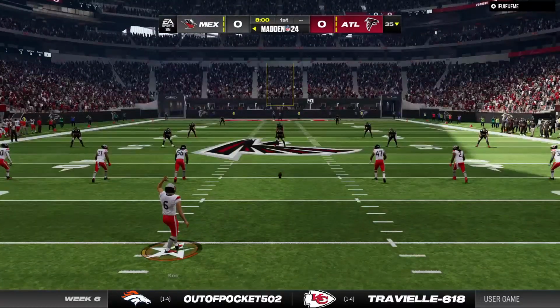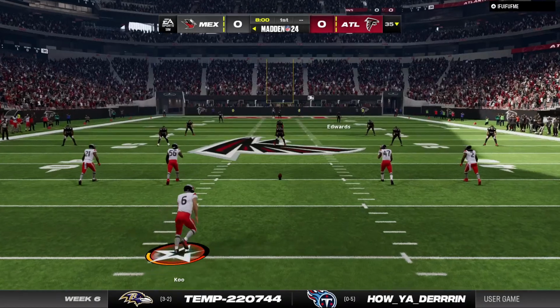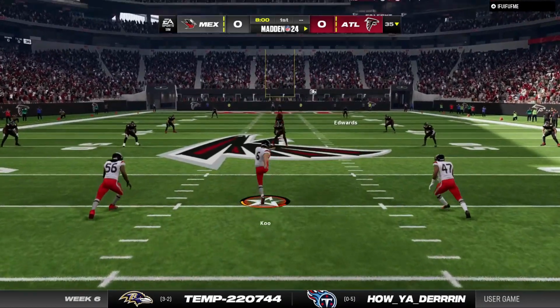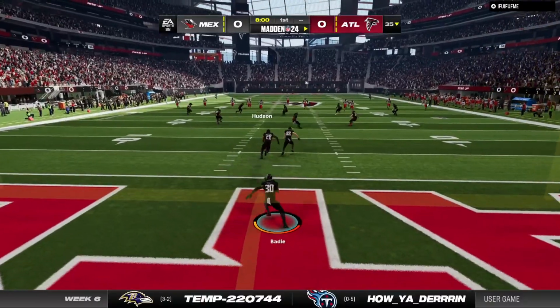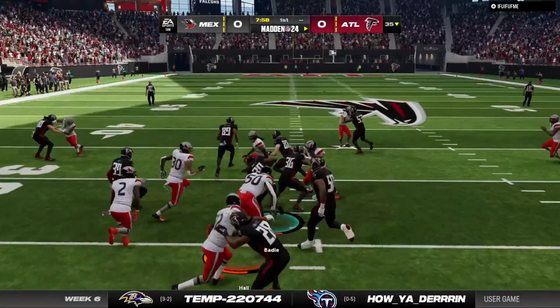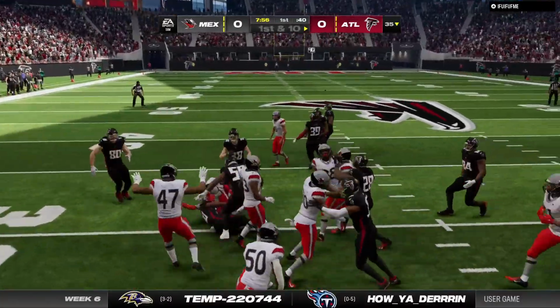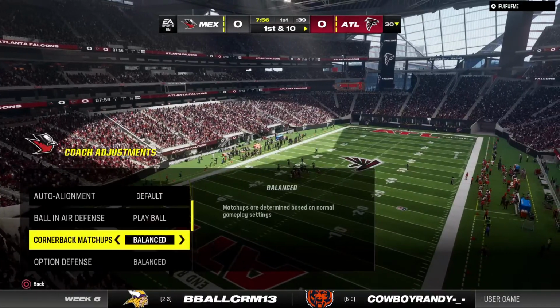City taking on the Atlanta Falcons. Set to go now in Week 6 of the NFL season, and we are underway on EA Sports. And here comes a return from a few steps into the end zone. And a nice return sets him up pretty good here right at the 30-yard line.